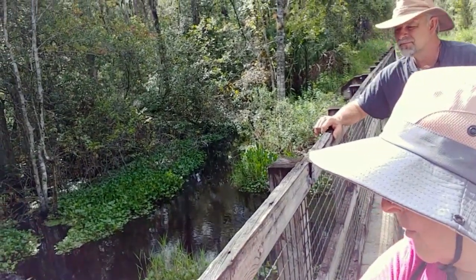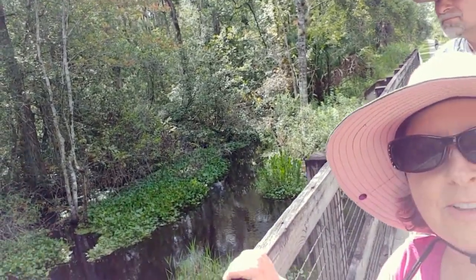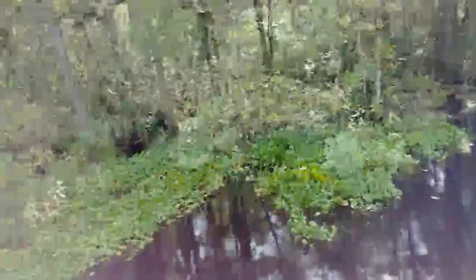Hey y'all, this is the second of two bridges that we've stopped along again. Again, it's just a swampy area, but apparently there are some alligators in here. Like that one. So, see? I don't know. Let's get a closer look at it. It looks like there's been signs of alligators here.